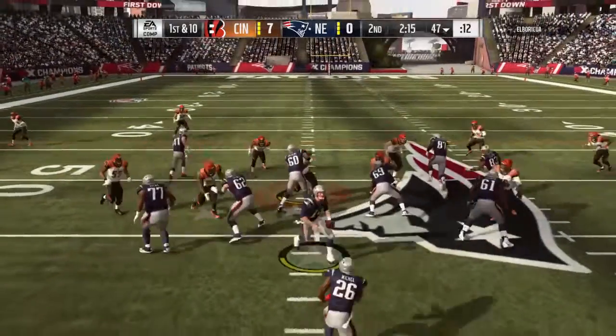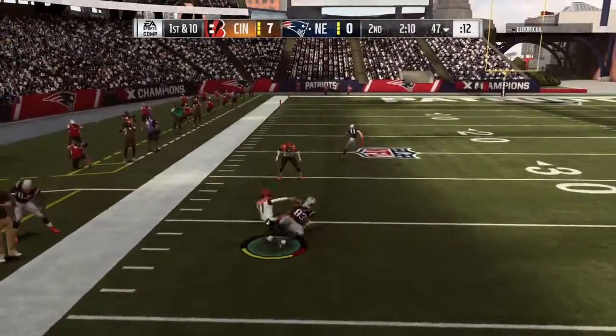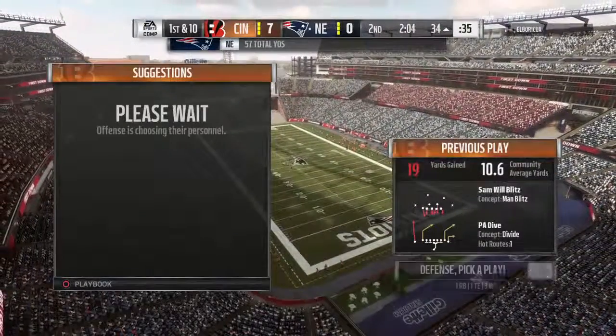Kind of seems like they've been sleepwalking and still sitting on 0 points. And it's not always making an adjustment. Sometimes it's just going back to what you know can work and finally getting it done. The Patriot passing game is rolling. They've got another first down.